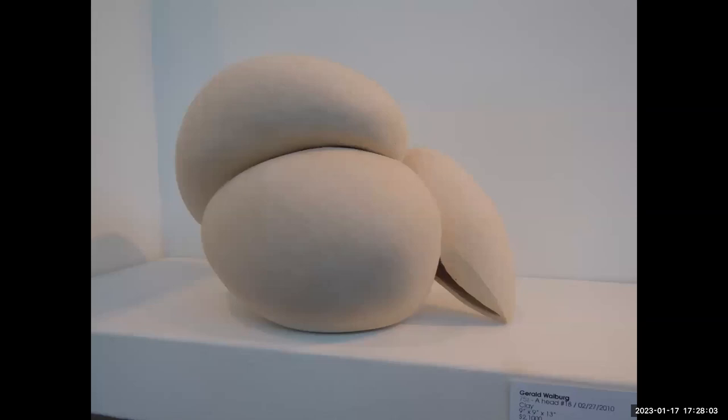Here's another variation. This one, the same idea, but in white. And the other thing you can see, this one is not wall-based, but is a freestanding, three-dimensional sculpture in the round. And again, these soft bulbous forms, one applied on another, with actually a look underneath to see this opening. And this is by the Sacramento sculptor Gerald Wahlberg. So very intriguing ceramic form. Again, contrasting the softness. In fact, it's all about the softness, the way that top form just lays on top of the bottom form.